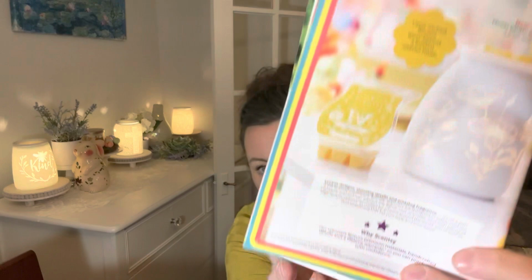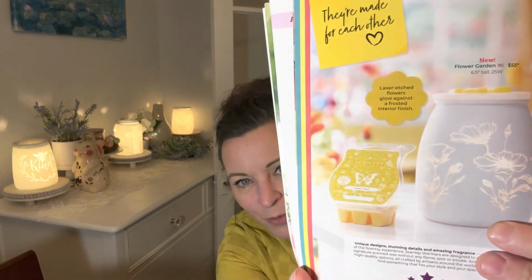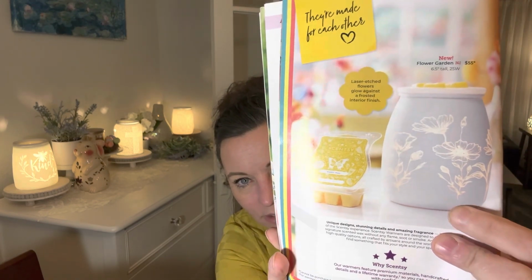This is gorgeous, and I kind of might have to have it. Someone said, was it Brent and Brad, that it's like white on white, like white paint with an etching. I was like, oh, I need that. It's a 25 watt warmer too, so that's exciting. It says laser etched flowers glow against a frosted interior finish. So I kind of love that. It'd be cute up here with all my other white warmers.